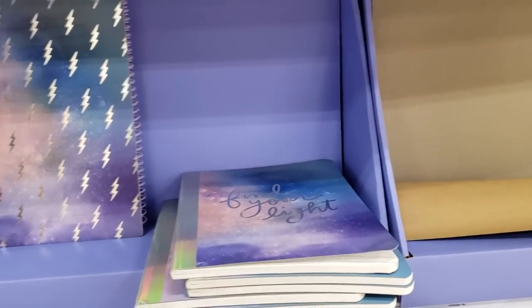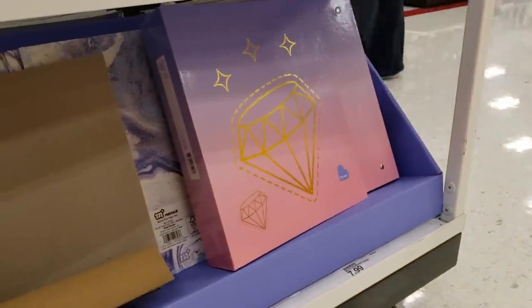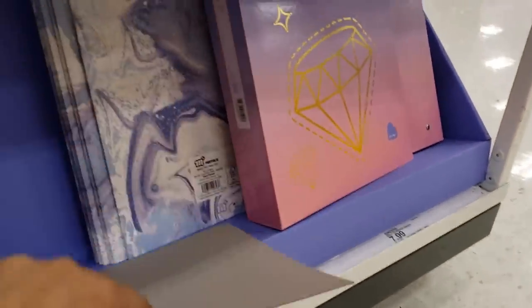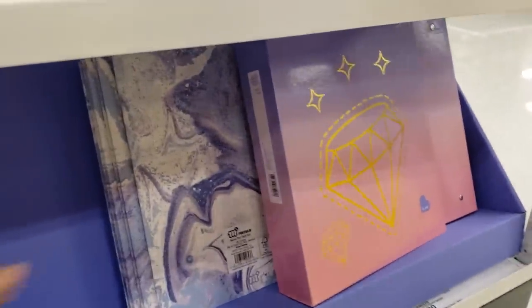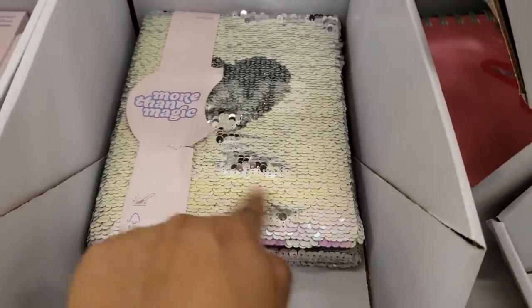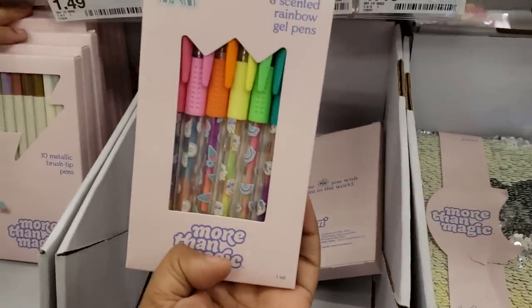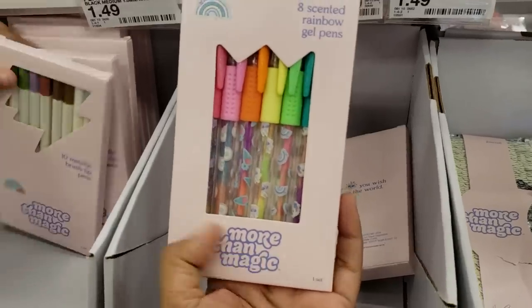And the composition books are $1.99. And they do have a diamond one. That one will be $8. Oh, what is behind here? Oops. Did you see this one? Like a paper folder? Oh, they're going to be $1.50. $8 for a little notebook. Hey, how cute. $1.99. Scented rainbow gel pen.